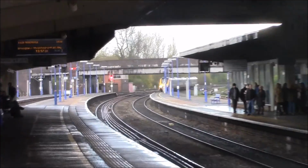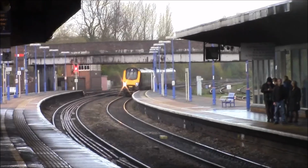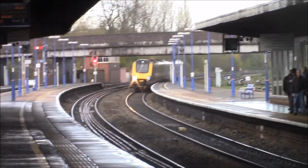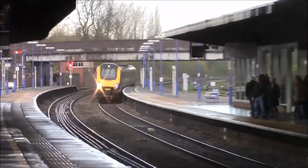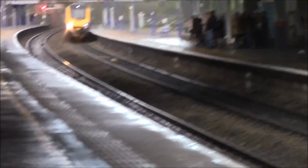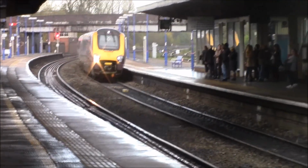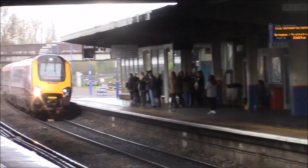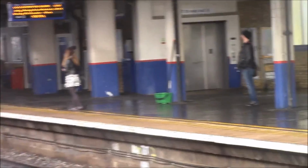Next up, Class 220 Voyager. They're all coming in on this platform. Class 220 Voyager, CrossCountry, from Newcastle Central to Southampton Central, calling at Reading, Oxford, Reading, Basingstoke, Winchester, Southampton Airport Parkway and Southampton Central. You won't really notice much of a difference in calling points between Bournemouth and Southampton's trains, but when you go the other way, there is a big difference, and a difference in routes as well.